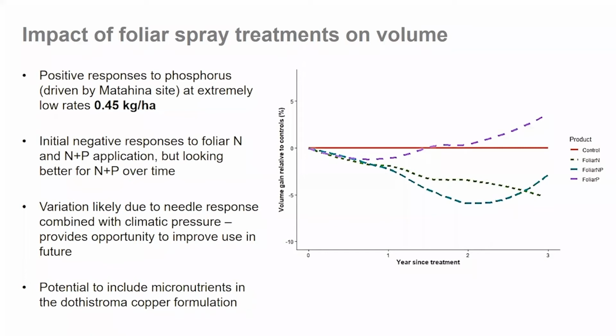Now, we've looked at what could be driving this negative response, and we think we can understand it through climatic pressure. The nitrogen addition increased the size of the needle mass quite significantly. And unfortunately, we had 2 periods of drought, and the trees that had that bigger foliar mass suffered more. So therefore their growth rate has proportionally diminished more.